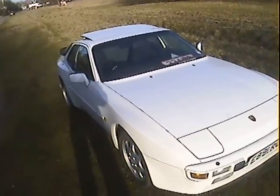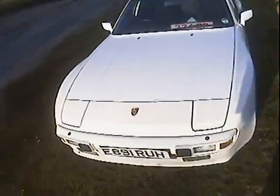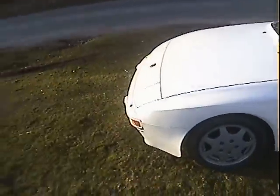Okay, so walk around this 1988 Porsche 944S, finished in, it's either Alpine white or Grand Prix white, I can't remember what they call it, but it's white, with contrasting interior. Standard 944S. I can't remember if these are the S2 wheels or if it's got the correct wheels on.